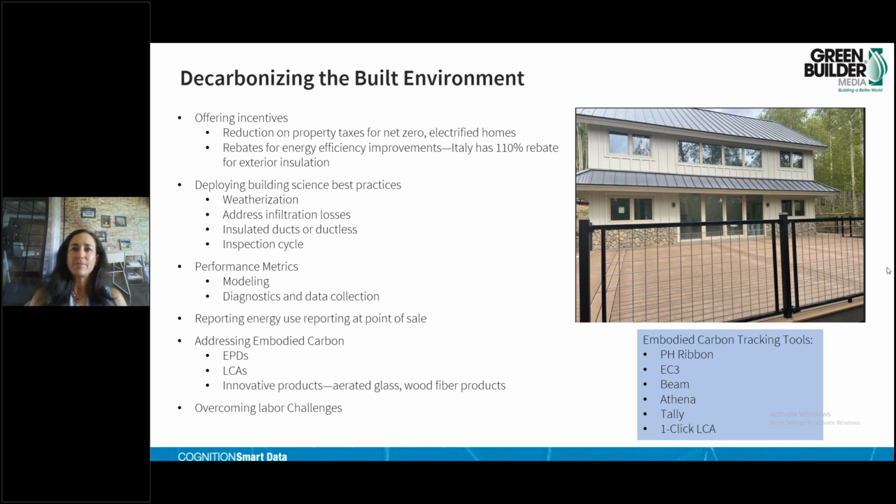Now, to get to decarbonizing the built environment, there's a couple things we really need to think about. One is offering incentives on the municipality level. So let's say reduction on property taxes for net zero and electrified homes. Rebates for energy efficiency improvements. In a recent panel that I was able to facilitate for Green Builder Media Sustainability Symposium earlier this year in April, an architect from California mentioned that Italy has a 110% rebate program for energy efficiency upgrades, including exterior insulation. And what that has done is really kick-started the economy there. It's put contractors back to full-time work when there was a lull in their market, and it's really kick-started the energy efficiency initiatives there to improve the efficiency of the built environment.